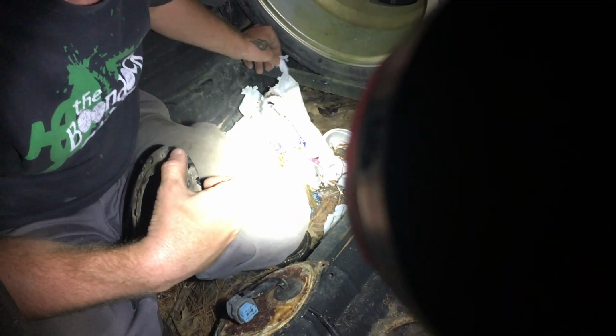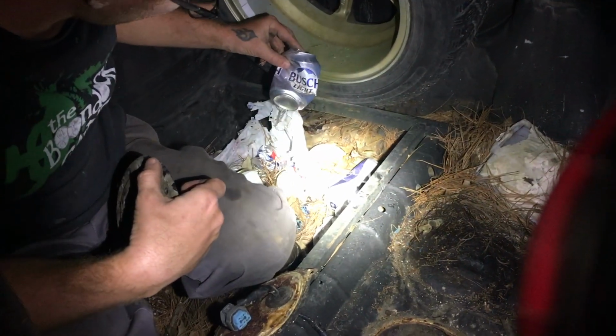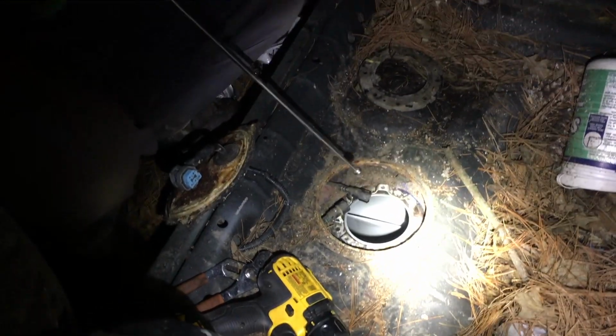Yeah, some Miller High Life. Yeah, that is from The Gambler, dude. I remember drinking that there. PBRs, High Life. I might need that light, because I don't know where it went. Look how yellow the gas is. I know, dude.